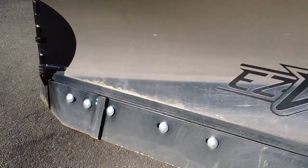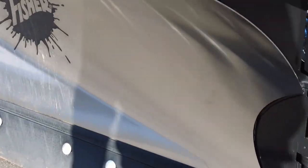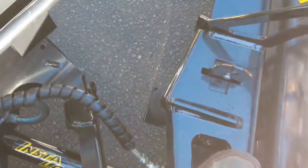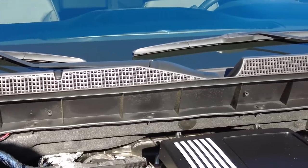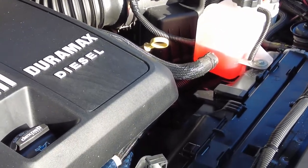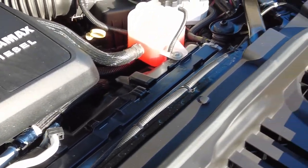What I like about these V-plows is that they somehow always stay flush. It doesn't matter how you angle it, it just stays flush with the pavement. And it's got areas right here where you can step. And look at this gorgeous turbo diesel engine. Here it is. Looks great, sounds great. Inline six-cylinder technology with absolutely state-of-the-art advanced features.